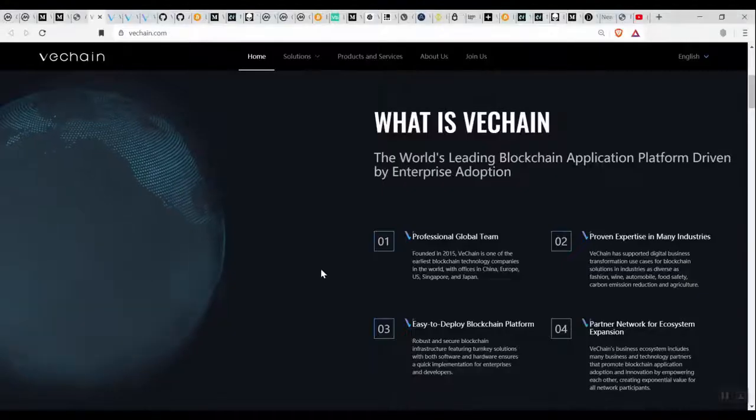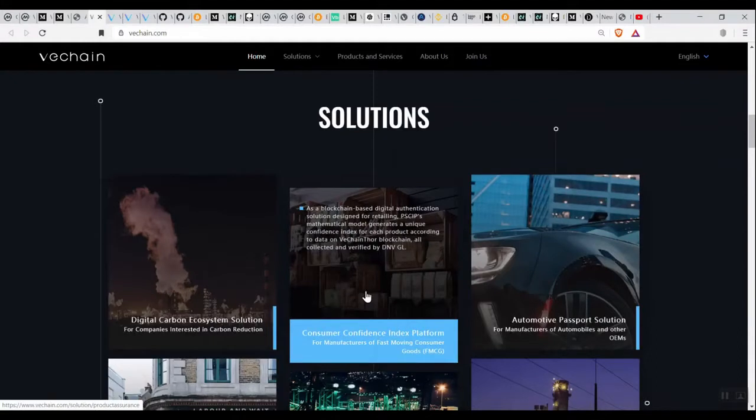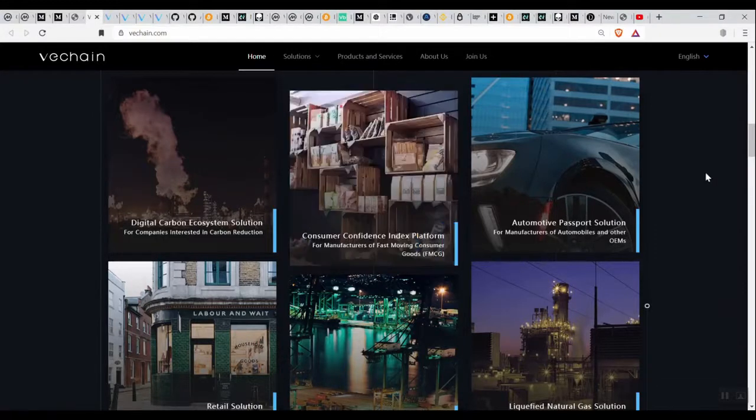So back to VeChain itself, I want to jump over to the use cases. Some of the solutions that it proposes, I will summarize these key points. Solutions: consumer confidence index platform. This ties in with traceability. This is a major selling point throughout the world. Consumer confidence, so using the blockchain to help improve transparency in the supply chain and ensure authenticity for certain products, especially for luxury goods or even particular food products. Say you wanted more information about harvesting, processing and storage, etc.